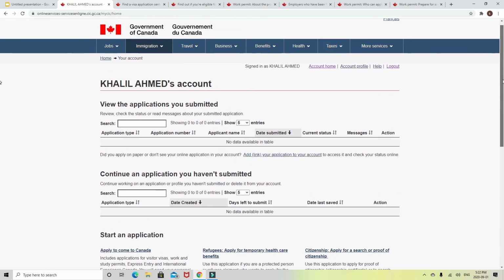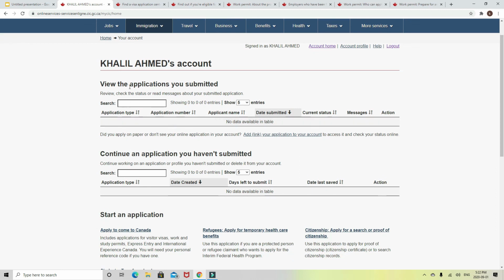So if there are any updates here, review applications you submitted here. If you don't know, you just search here: application type, application number, application name, date you submitted, current status, messages, action. So no data available in table, because I'm already a citizen, I don't need this one.